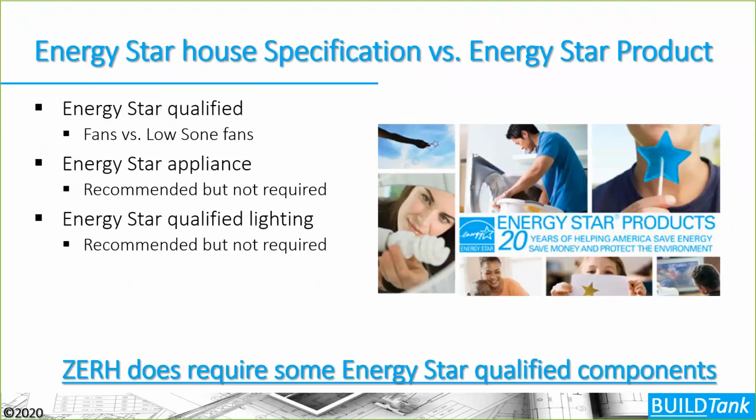Now, Energy Star, like I said earlier, Energy Star specifications aren't necessarily required by the Energy Star program. What I'm ultimately saying is that Energy Star qualified products like appliances and fans and light bulbs and other things are not necessarily required for Energy Star, but there are some of those requirements for the DOE Zero Energy Ready Home program. Most significantly, Energy Star qualified fans are required for the DOE program. Energy Star qualified appliances are required, and Energy Star qualified lighting are required by the DOE Zero Energy Ready Home program. And we'll talk more about that next week.